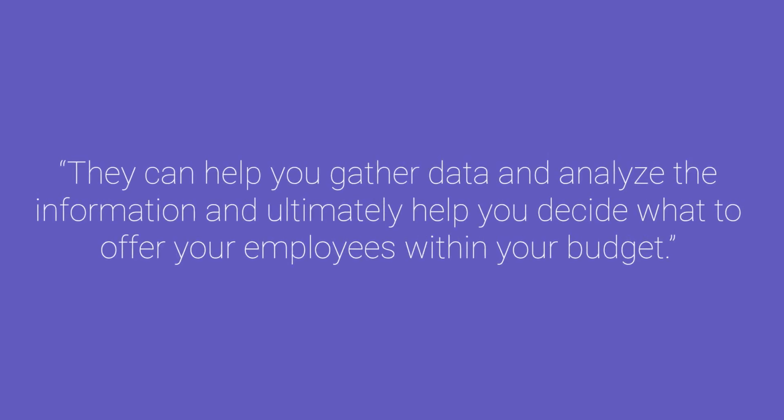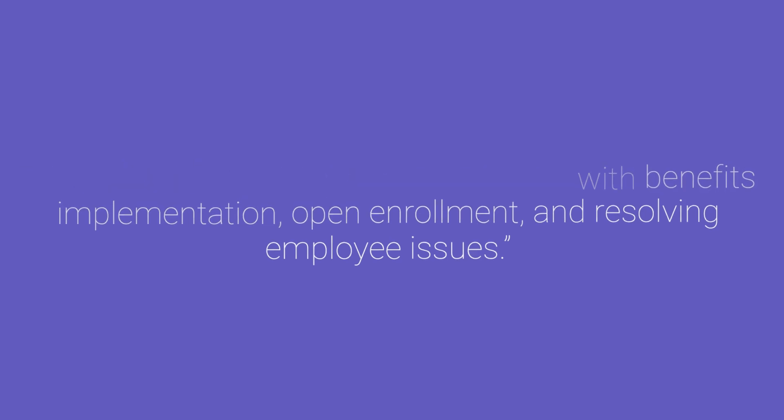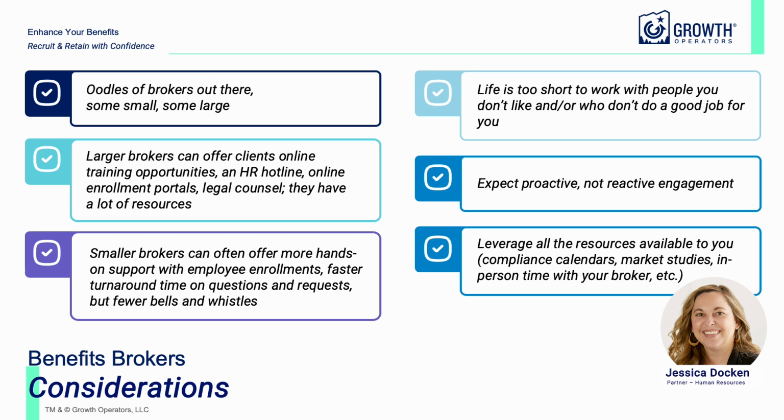They can help you gather data and analyze the information and ultimately help you decide what to offer your employees within your budget. They should support your organization with benefits implementation, open enrollment, and resolving employee issues. Benefits brokers are a very close partner for the HR team, and it should feel like they are a part of your team. They get paid a commission on the plans that you select, so you're not paying them directly. Their fees are really built into the carrier cost based on the carrier that you select.